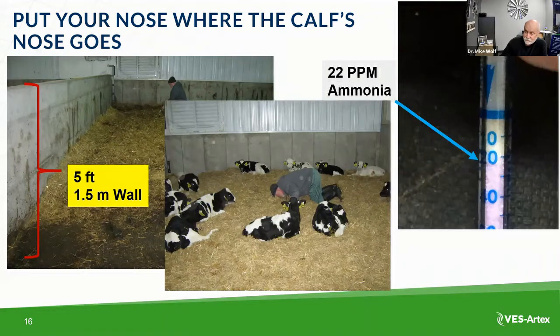The other point to be made: if you can't kneel down like I am in that calf pen, it is not dry, and you need to be addressing your rebedding schedule. Because if you wait until a pen looks like it needs bedding, you're probably at least 24 or 36 hours too late on your rebedding schedule.